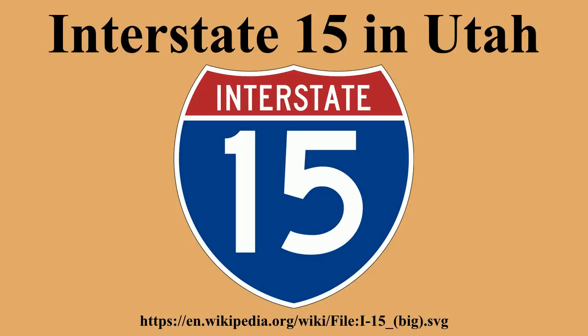This interchange is on the southern border of Sandy, and is the first of 3 within that city. The next interchange is with 10600 South, after which the interstate gains an additional lane in each direction. The final interchange in Sandy is with 9000 South. Shortly after the last interchange in Sandy, it leaves that city and enters Midvale, with the only interchange in that city being with 7200 South.